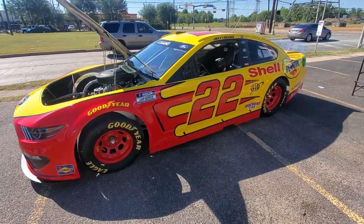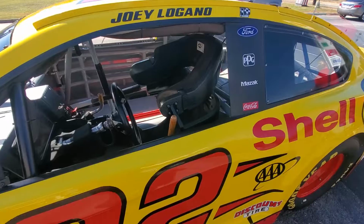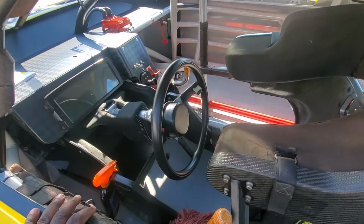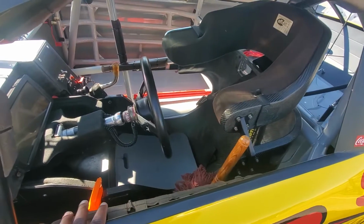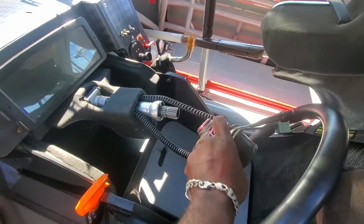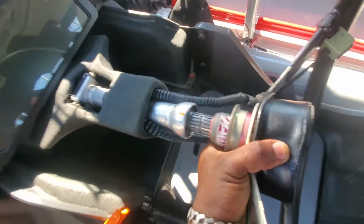Hey guys, look at this, man. Just headed to go pick up some parts, and by chance here in Houston they've got the race here, and they got the car actually here at this Shell gas station. And look at this thing, man. It's the real deal. Got the release right there for the steering wheel, everything. Put it back on.